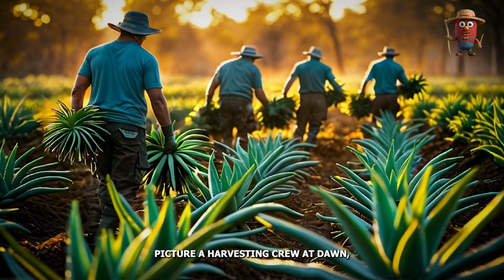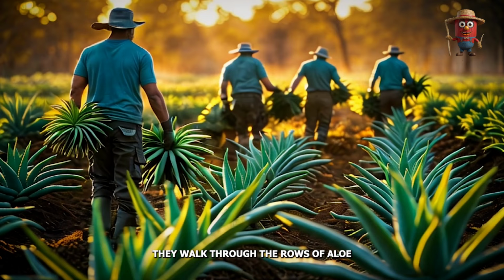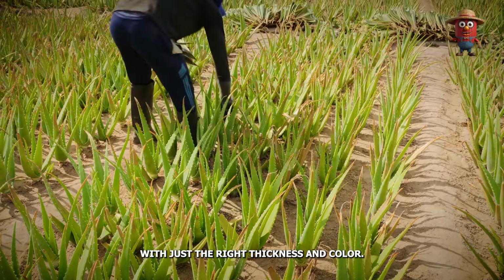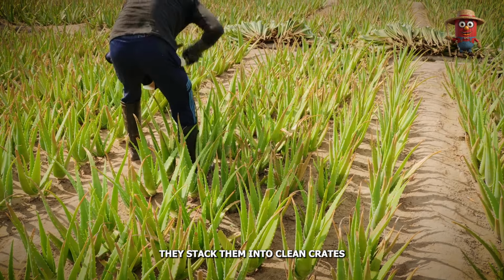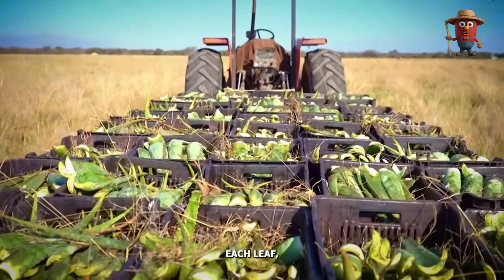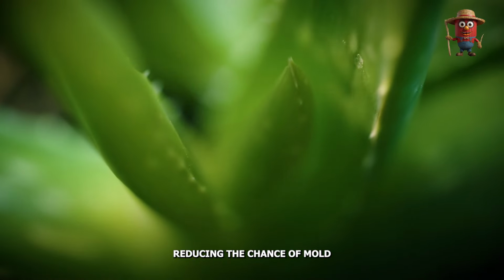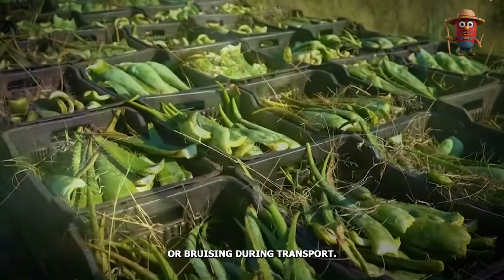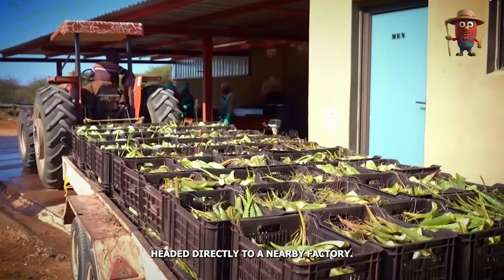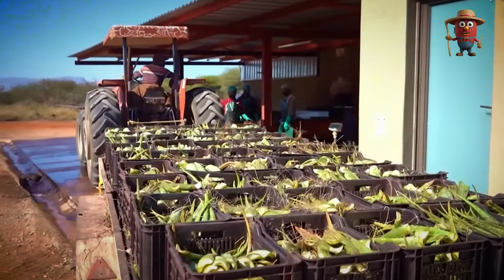Picture a harvesting crew at dawn. They walk through the rows of aloe plants, selecting leaves with just the right thickness and color. They stack them into clean crates that keep air circulating around each leaf, reducing the chance of mold or bruising during transport. These crates are then loaded onto a truck headed directly to a nearby factory.